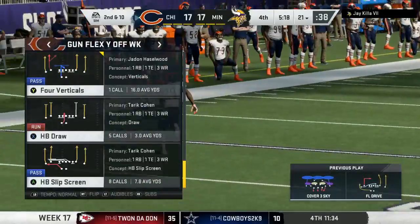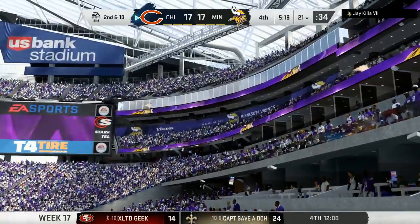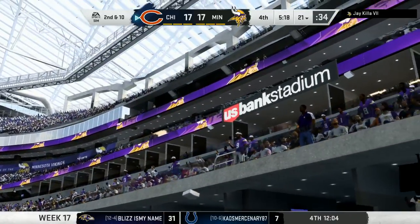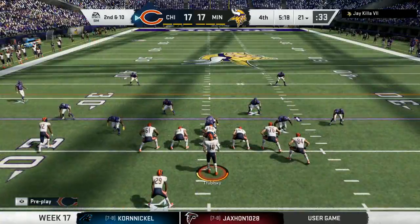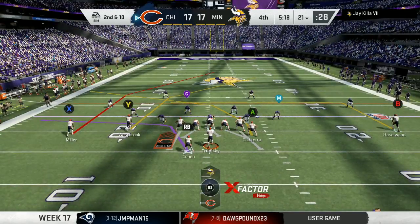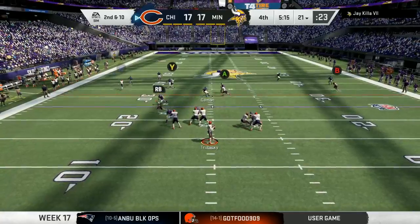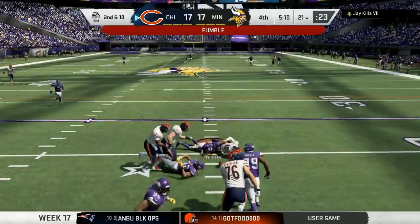Now the first play of the drive there is incomplete. Trying to get it to Tarik Cohen out of the backfield. But it's going to be second down. From the 21, it's second and 10. Now Trubisky. Now Trubisky lost the football.